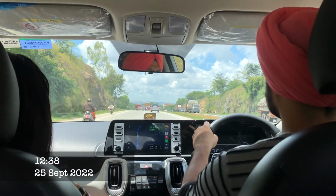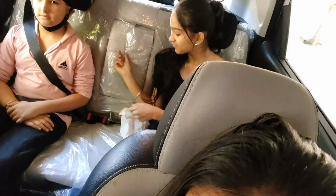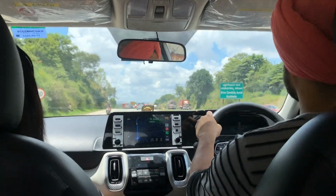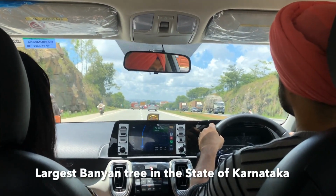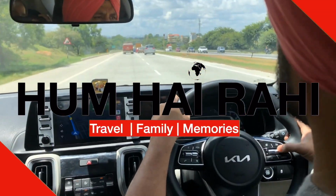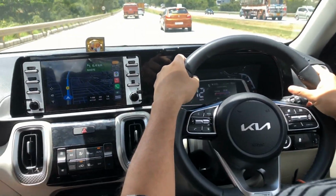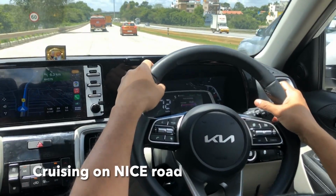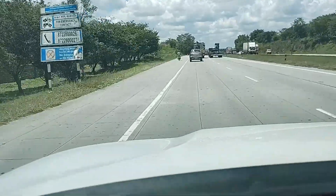Have you ever visited a natural wonder that is more than 400 years old? Today, we are taking you on a journey to Dodda Aalada Mara, the largest banyan tree in the state of Karnataka. We are going to the big Banyan Tree located in the picturesque village of Kethohalli, Bangalore Urban District of Karnataka.